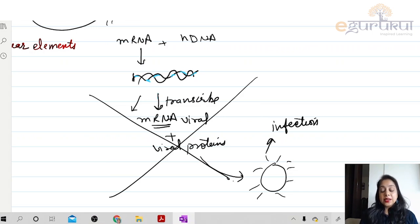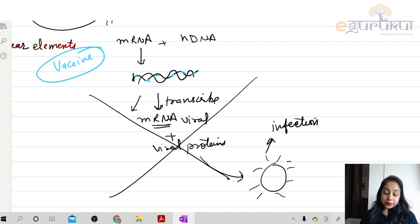Or you can say, if in a case it does produce the mRNA, that will be kind of scrap that is not going to infect the system. So the vaccine would be safe. The vaccine is not going to cause a productive infection inside the host cell. That takes care of the first one.